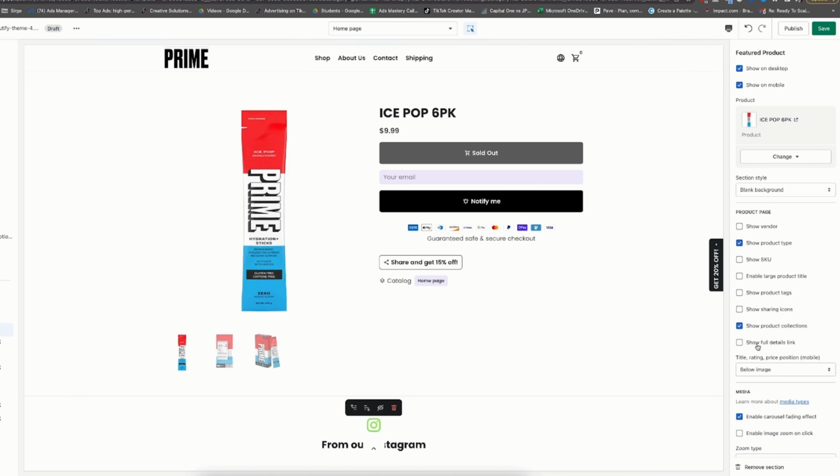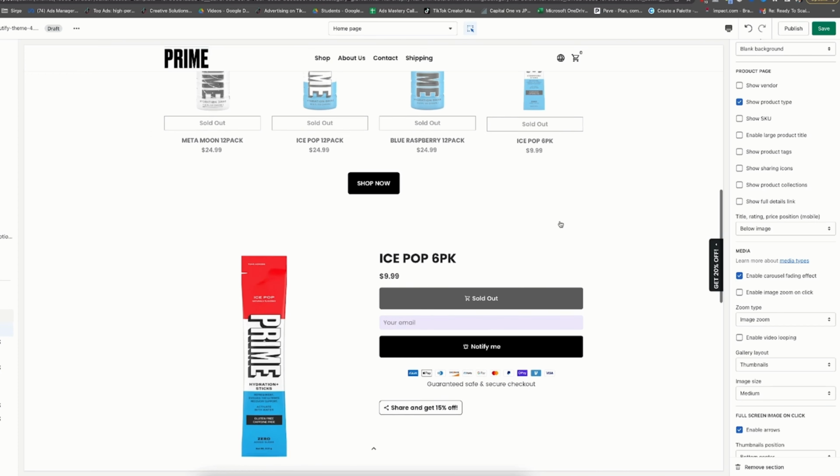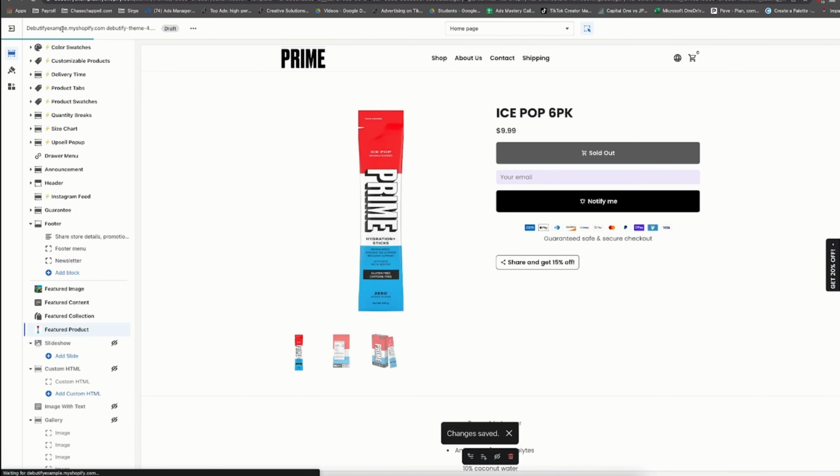We're going to remove the show full details link, because that just drives them away from the actual offer. If it's already here, they can hit the actual add to cart and purchase right away. We're going to remove show product collections because we already have the product collections above. And then we're going to hit save.